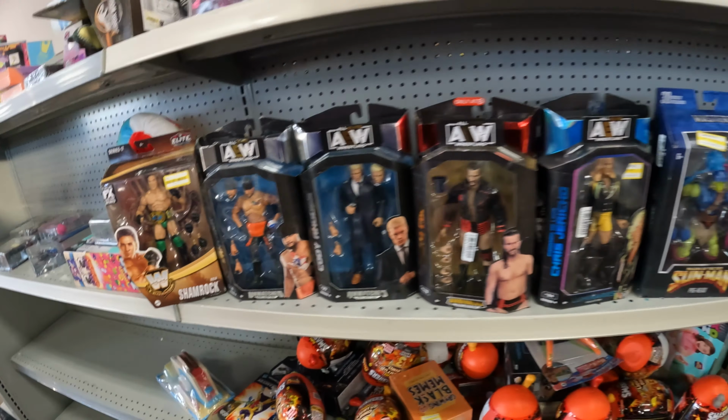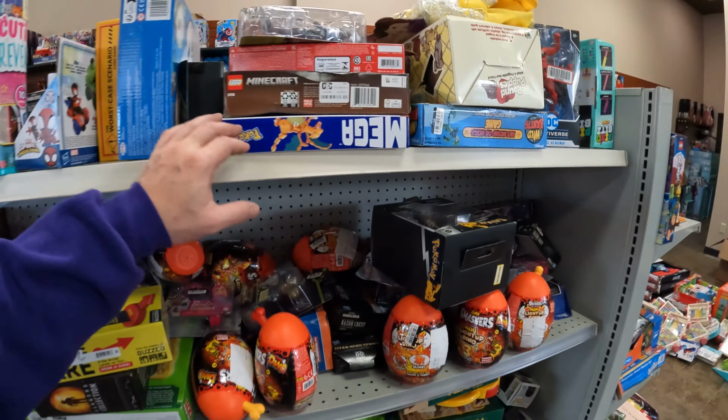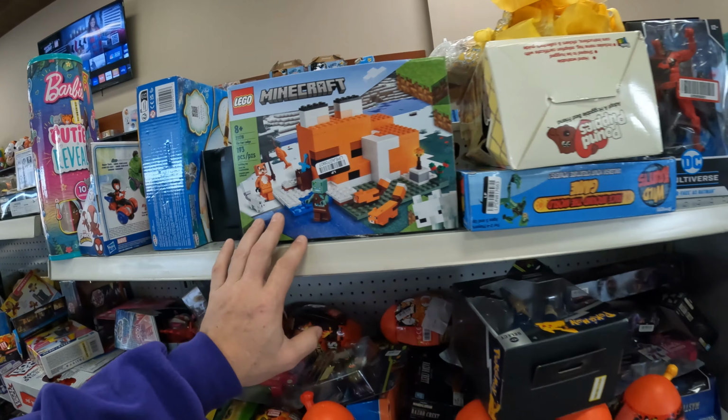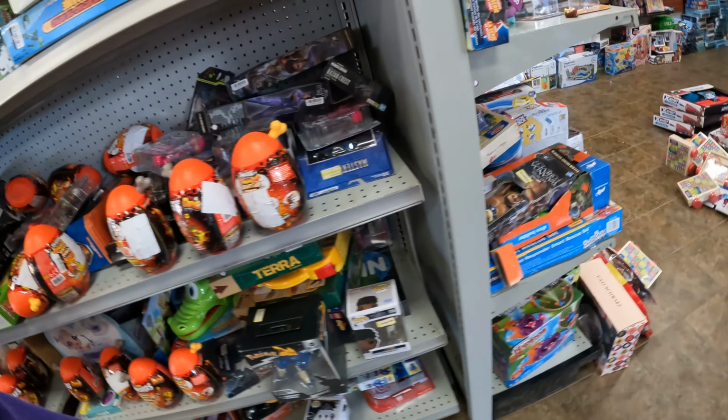Yesterday, I kind of sorted out some of the wrestling stuff just to see what it was. A lot of DC Multiverse, Mega Bloks. There was Lego. A lot of smaller Lego sets, some Pokemon. There were definitely quite a few Funko Pops. I didn't see which ones they were.